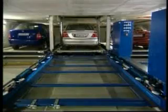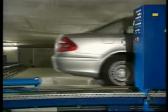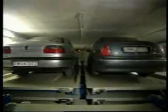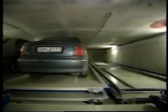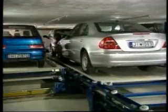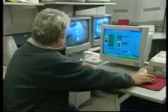Having arrived at the selected parking level, the pallet with the Mercedes is shifted onto a shuttle, again in exchange for an empty pallet. The shuttle is maneuvered horizontally to the front of the selected parking space. Throughout the system there are 2 rows of parking spaces, one behind another. In order to park the Mercedes, the red car is shifted into the empty second row. Now the Mercedes is stowed away, safe against theft and vandalism.